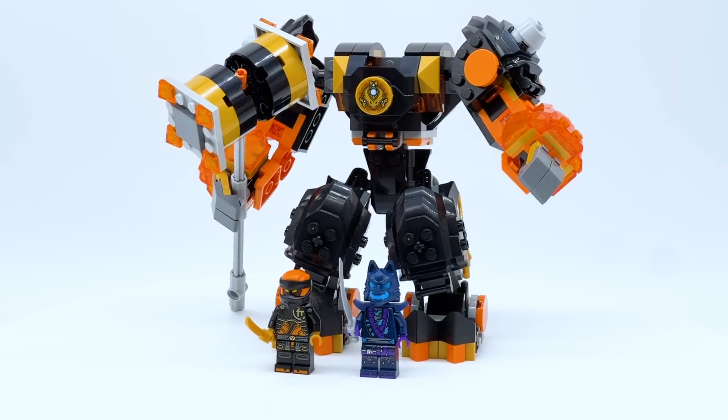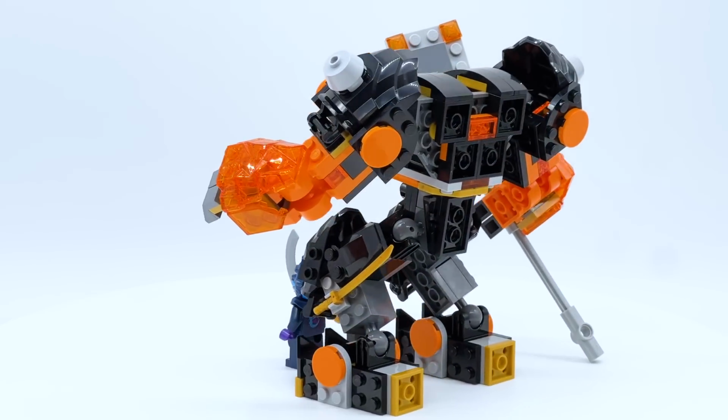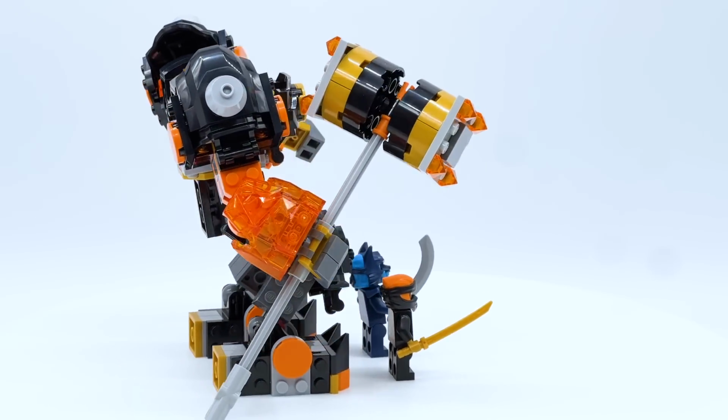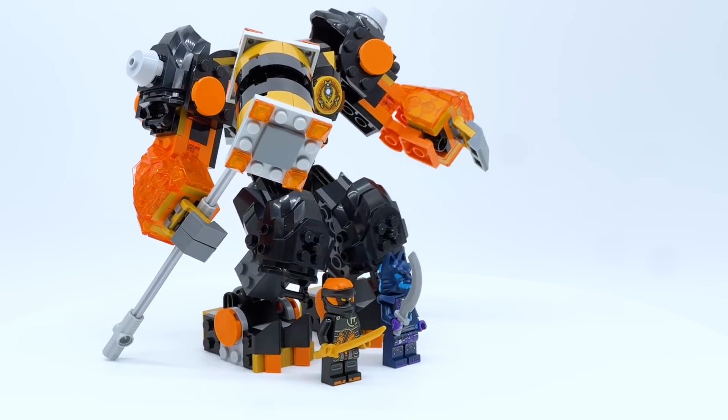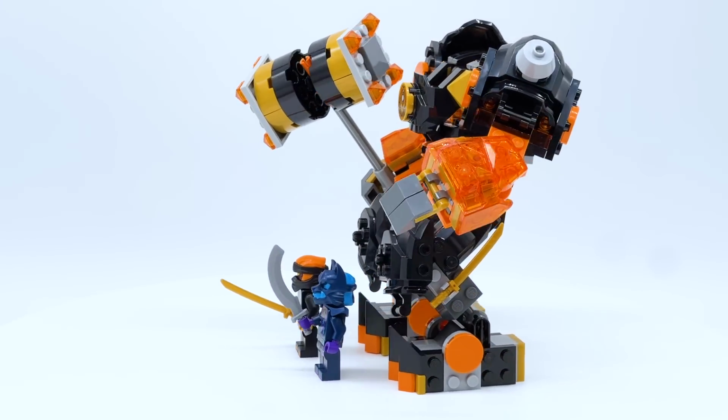It's a great sized mech, there's great posability, and it's so unique too. Again, if you just silhouette it, it's very clear that this is a bulky Cole mech. And I'm really looking forward to just the possibilities that this building style holds. And of course, as I mentioned at the beginning of this video, this also combines with the other mechs, which adds just even more stuff for play. So all around, it's just a great set.